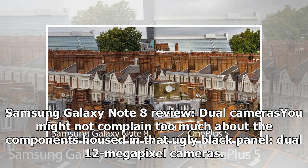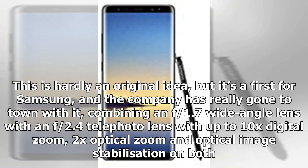Samsung Galaxy Note 8 review. Dual cameras. You might not complain too much about the components housed in that ugly black panel. Dual 12-megapixel cameras. This is hardly an original idea, but it's a first for Samsung, and the company has really gone to town with it, combining an f1.7 wide-angle lens with an f2.4 telephoto lens with up to 10x digital zoom, 2x optical zoom and optical image stabilization on both.